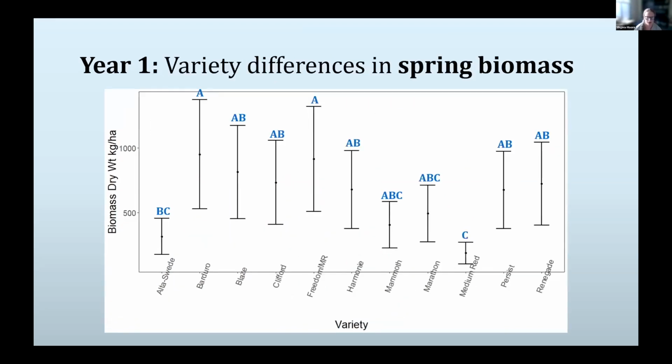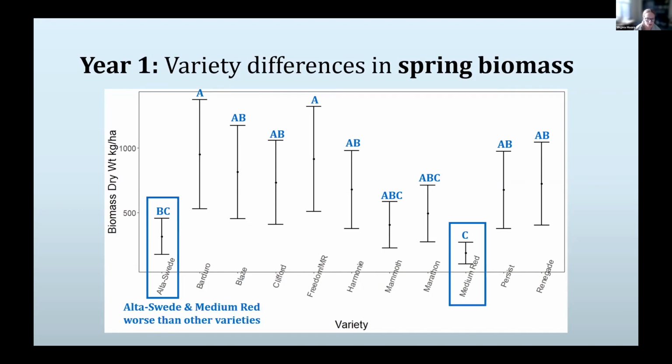In terms of spring biomass, so we're still collecting year 2 data in 2023, but in year 1, we also saw significant differences in biomass across varieties in spring, and particularly a couple of varieties, Altaswede again and Medium Red, performed worse than a lot of the other material. So again, we don't have one clear variety that's superior, but we do have some that did not perform well in interseeding.